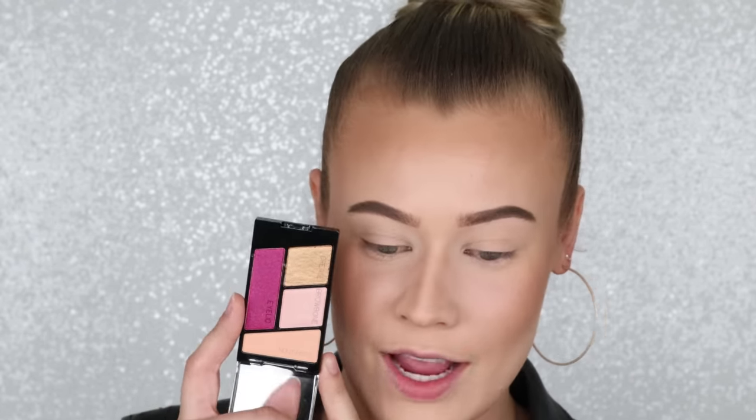All right, so moving on to the eyes, I have three quads to show you guys. This one is called Flock Party. So pretty neutral and wearable for every day, except you have one pop of color, like this magenta shade. And with all these palettes, you get three shimmer shades and one matte. Then this one is called Stop Ruffling My Feathers.